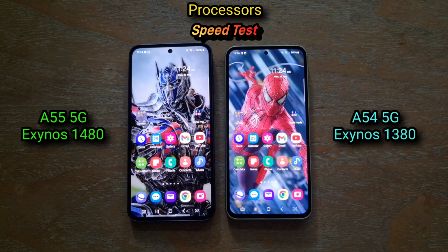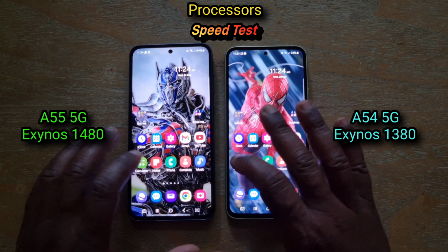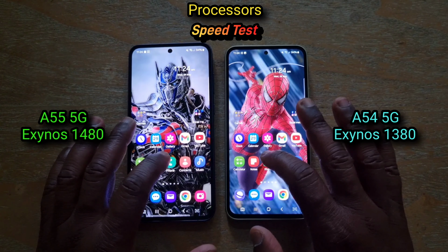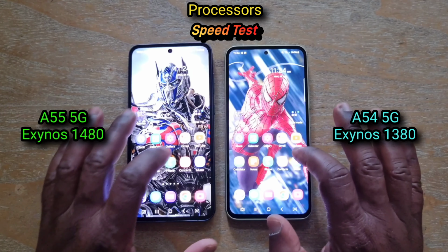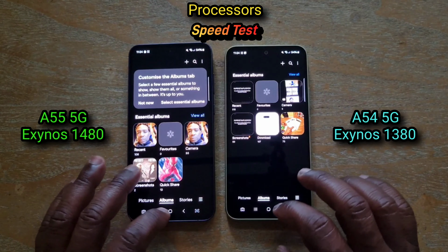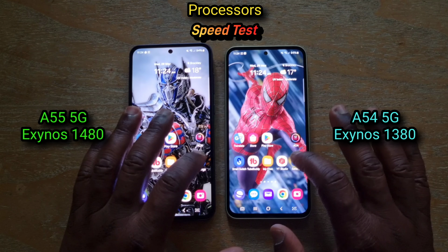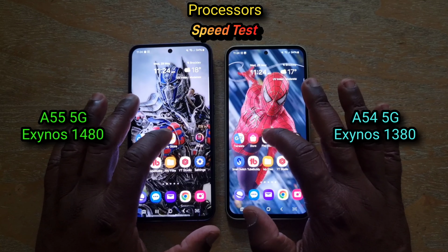When it comes to the processors, the A55 is powered by the Exynos 1480 and the A54 by the Exynos 1380. When it comes to performance on paper, the A55 is supposed to do better because of the slightly more advanced chipset, but based on my own experience, I don't personally notice much of a difference, and I think the vast majority of people wouldn't notice it either, and should be happy with either phone in this respect. Let's continue with this quick speed and then RAM management test.